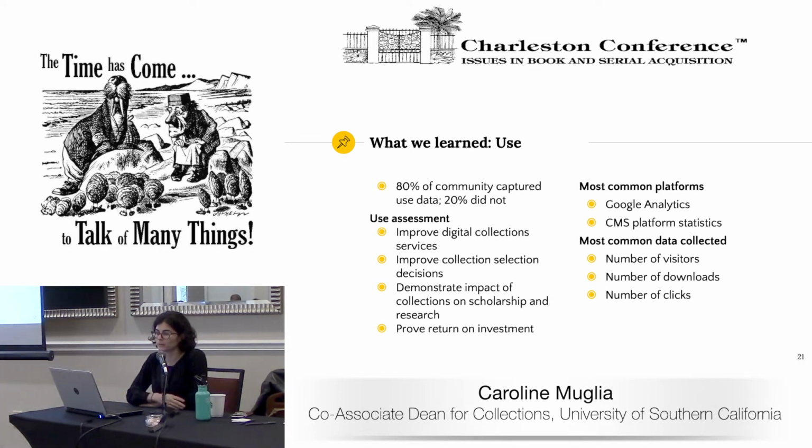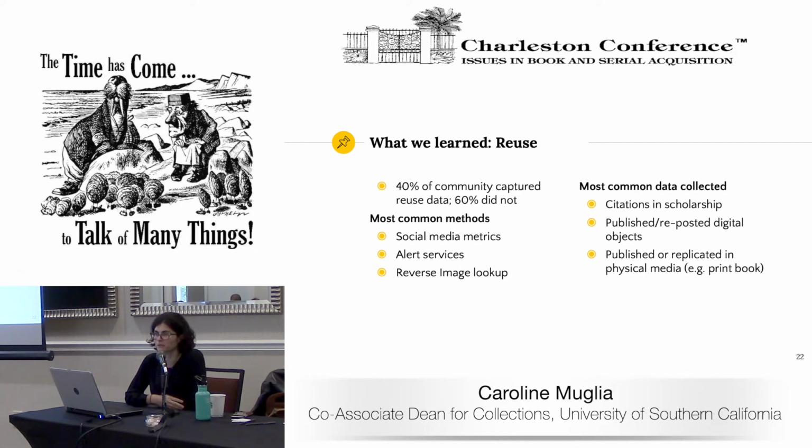So to that same group, we then said, okay, 80% of you collect usage stats, that's amazing. What about reuse? 40% of our community captures reuse statistics or reuse data, and 60% did not. The most common methods for collecting reuse statistics for the 40% that do collect them were social media metrics, alert services, and reverse image lookup. And the most common data that they collected were citations and scholarship, people are doing a lot of that, published or reposted digital objects, and published or replicated print books or physical media.